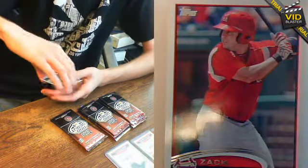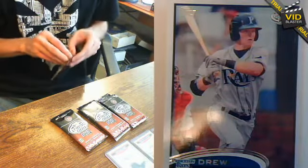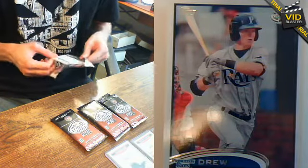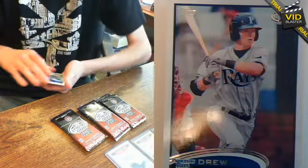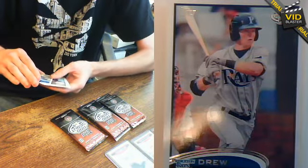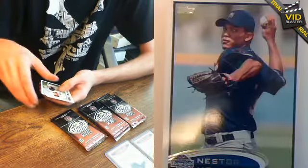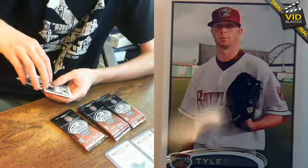And Drew Vedelson. Well, you know he's for the Rays. I don't think he's ever been called up to the Rays. That's the problem. Like I said, these cards got single A, double A, triple A. So it's like a mix of everything in there. Alright. Robbie Grossman. Nestor Molina. Tyler Thornburg. Sean Buckley.